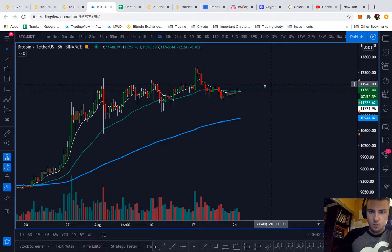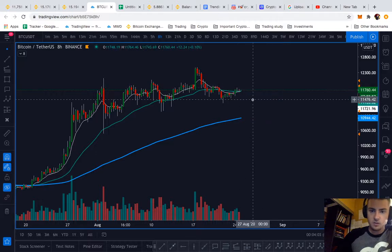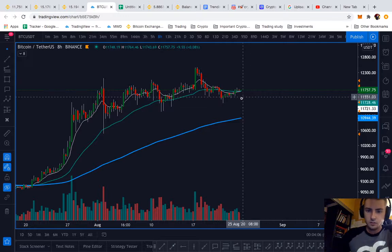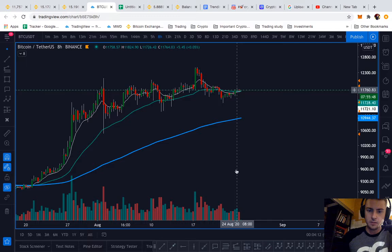I want this to be the high. I want it to pull back. I think there could be a lot of FOMO. If you guys take a look, this is the 8-hour chart. We have a spinning top candle with huge volume, a large amount of volume.